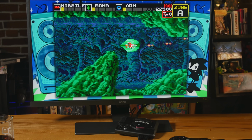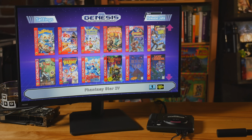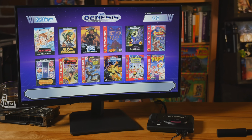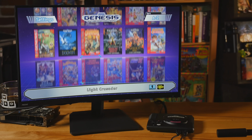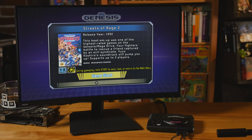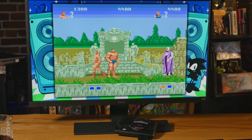Let's talk about a few of the games we played. It's got 42 games total on it. So a lot of Capcom games, a lot of Sega IP, occasional other stuff here and there, but mostly Capcom and Sega. But there's a couple Disney games on here, actually, weirdly enough. Castle of Illusion starring Mickey Mouse and The World of Illusion. But we also have Altered Beast, which is my favorite.